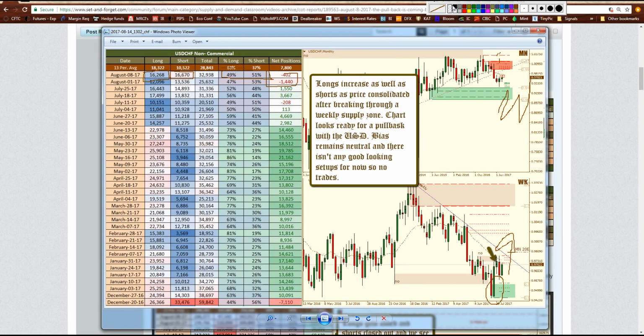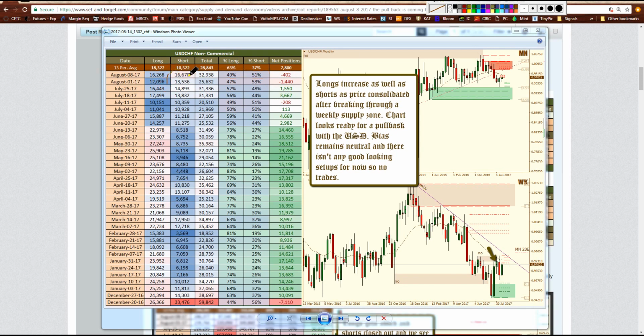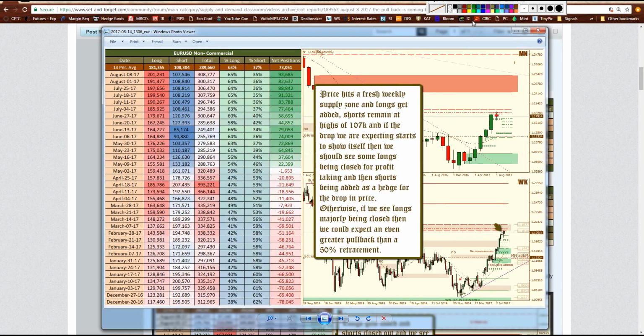Alright, US Swiss franc, what do we see here? We see longs increasing by 4K, 3K increase in the shorts. Pretty much the same thing. We got a really nice area of monthly demand that came short of hitting. A move up here to this monthly supply before another drop is what I'm expecting. So some consolidation and then a move up like this is what I'm expecting, but I don't see any proper setups for me to take advantage of on this chart, so therefore I'm not going to be trading it.